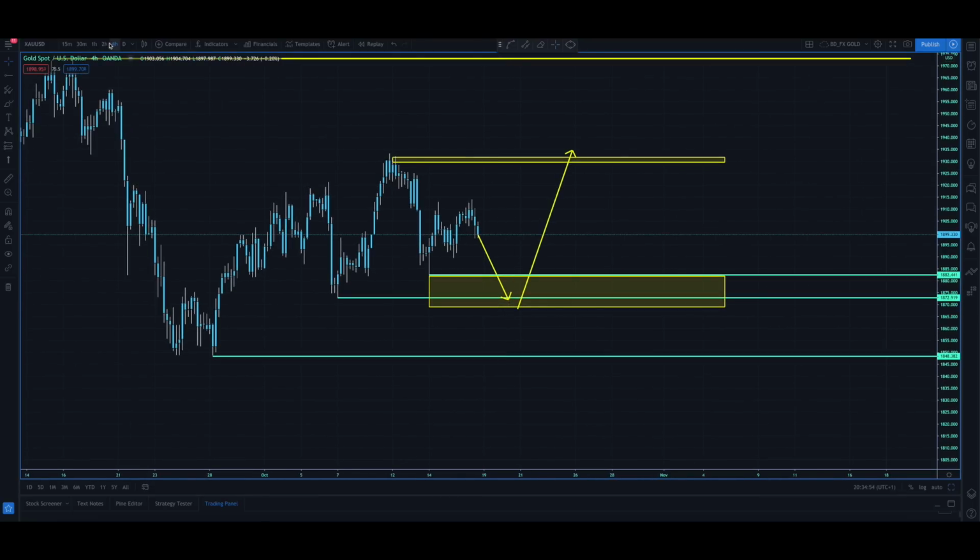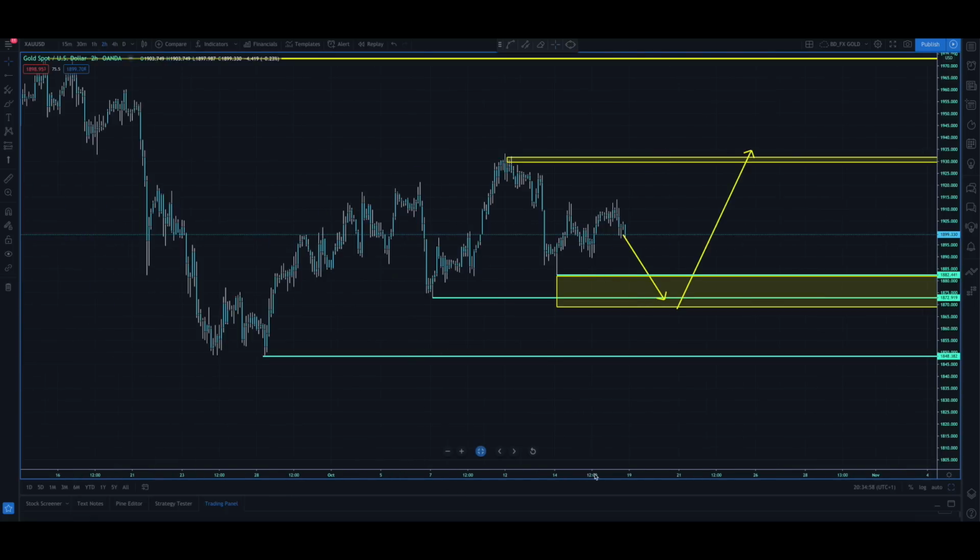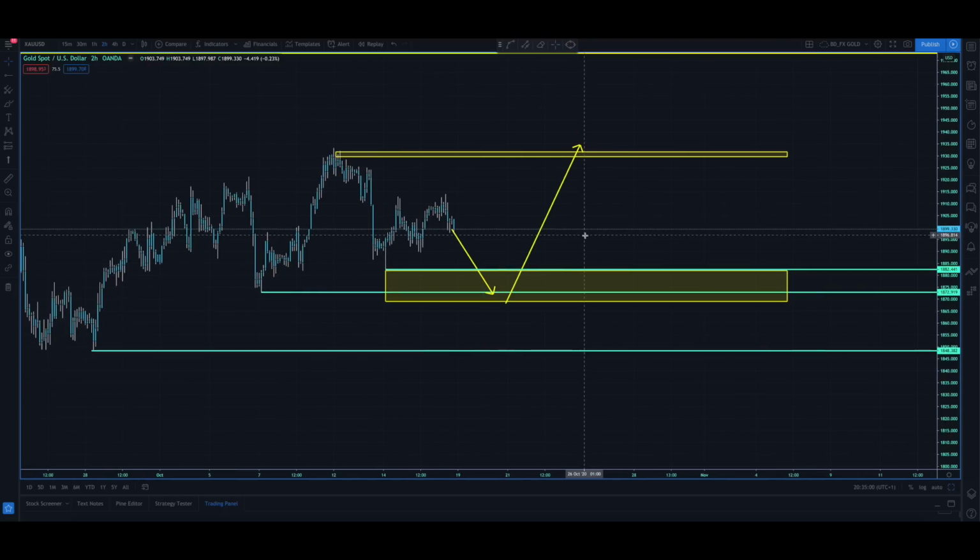So I'm looking for shorts on gold, and I'll be looking at opportunities to sell into this sort of region. So that's a bit quicker, guys. There's just 4 or 5 pairs that I've covered there quickly.